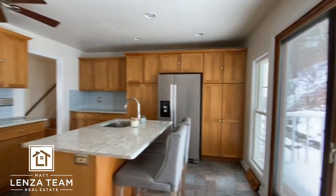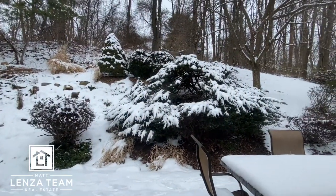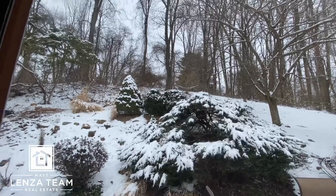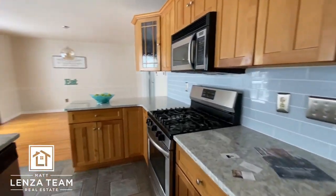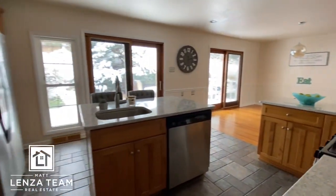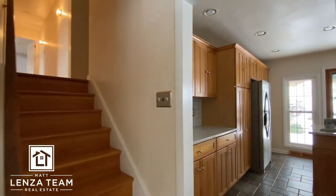Ceiling fan as well. And there's your backyard. So a lot of privacy from that hill. There's a hammock up there too. So, all right. 2 bar stools to my left here. I'll back you out and show you the kitchen from this vantage point. There you are. I'll tell you what, let's back it all the way out.